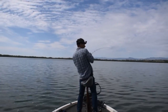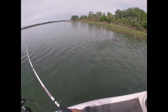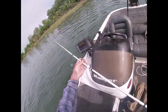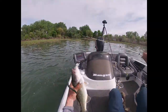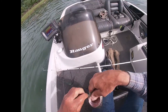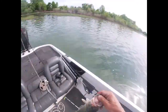GoPro, start recording. There's one on the outside. I just got done talking to you about switching. He's not that big, but he's my fifth keeper, my official fifth keeper. And what it tells me is that's where I'm going to start concentrating on the outer, the clean side of this stuff.